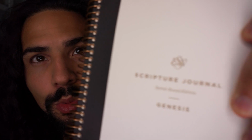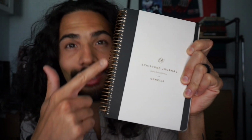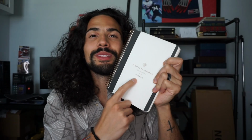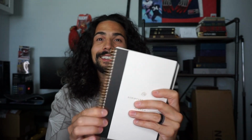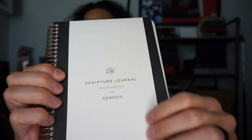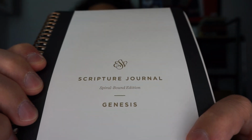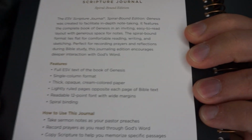Today, from Crossway, I have the Scripture Journal Spiral Bound Edition. This is going to be the book of Genesis, and it is really nice. Look at that. This is cool. So it's going to come with a slip sleeve like this. Look at the front, and here are the details on the back.